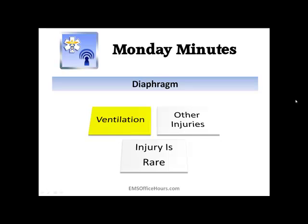A lot of times you get patients that might have a ventilatory issue, and you might suspect damage to the diaphragm, damage to the abdominal cavity as well, or maybe damage to their thoracic area, the heart and lungs and all that. So think about the bigger picture when you've got a patient that might be having some sort of diaphragmatic injury going on, okay? But they are rare injuries to the diaphragm.